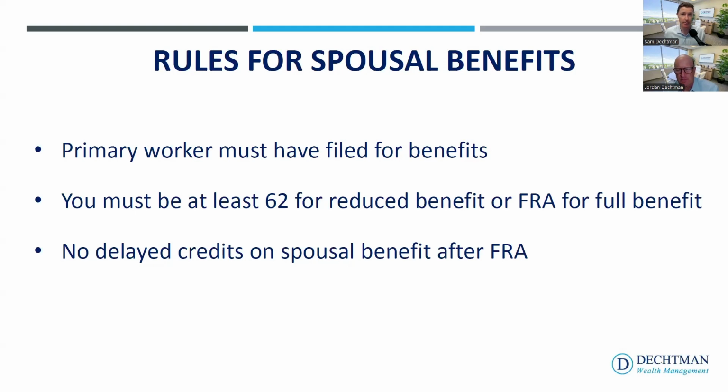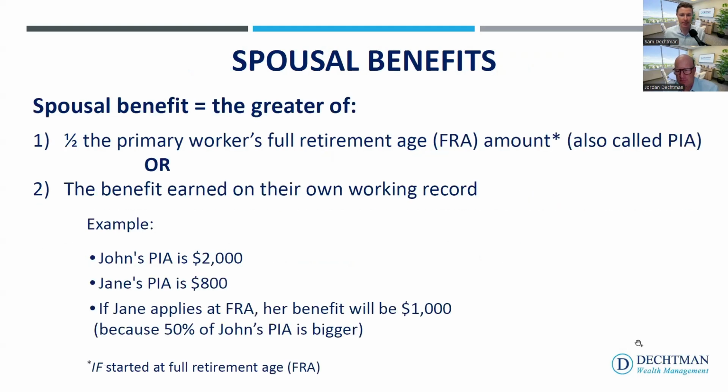So what does this mean? And I'm going to go back to the previous slide so we can look at this example. So if Jane applies at her full retirement age, her benefit will be $1,000. That is because that is half of John's PIA, or the amount he could collect at his full retirement age. So if John is to wait until age 70, for example, Jane wouldn't be able to receive anything more than $1,000 because $1,000 is half of what he could have collected at his full retirement age. And so while they're both living, that is where Jane would ultimately be capped.